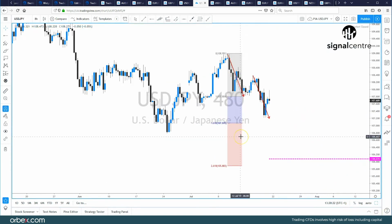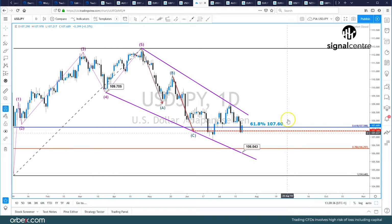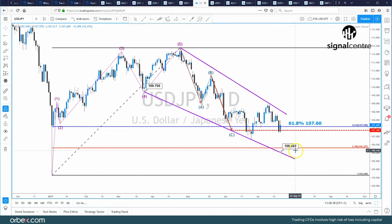Again, it's a little bit mixed. Are we forming a reverse head and shoulders pattern? One thing, we've got a 261.8% fib level down at around 105.90, and if we go down to this time frame, and this is the daily chart, we've got a trend line support at 106.04, so really solid down here, 78.6% fib as well.